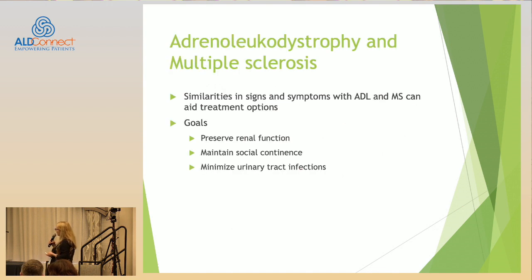So some of the studies have compared ALD to multiple sclerosis because of the lesions in the nervous system and the similarities in the signs and the symptoms with regard to the bladder and the bowel. So what we want to do is preserve renal function, maintain continence, which is important for social abilities, and minimize urinary tract infections.